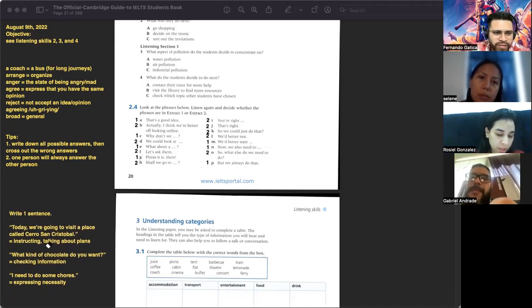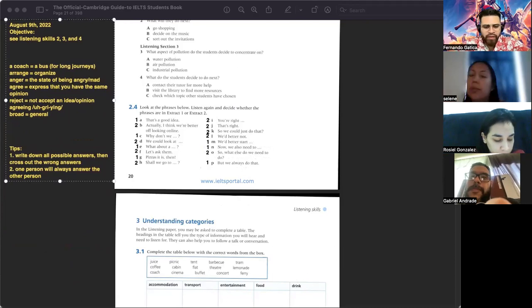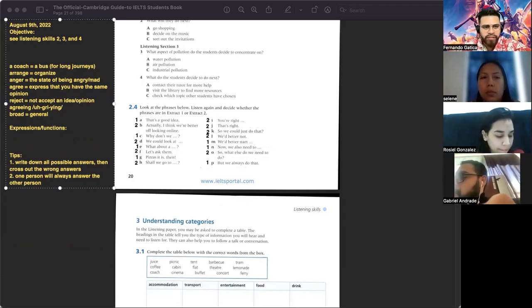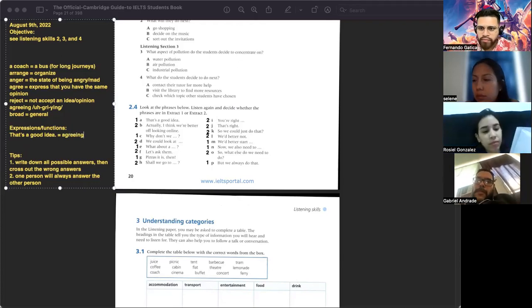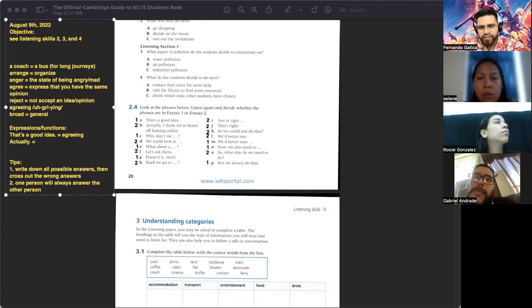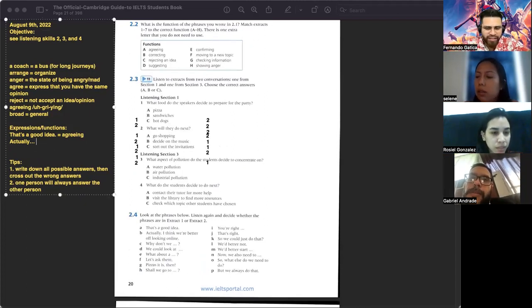So we're talking about functions, right? Here, let me give you some different expressions and functions. Okay, maybe you should write this in your notebook, expressions and functions. If we have the expression, that's a good idea, the function is agreeing, right? If we use the expression actually, what is the function? Confirming. Not confirming. Correcting. Correcting. Yeah.